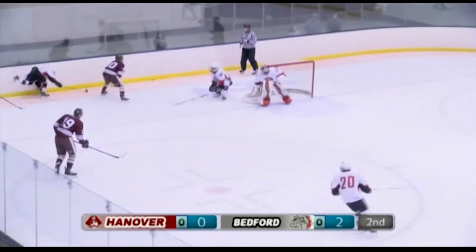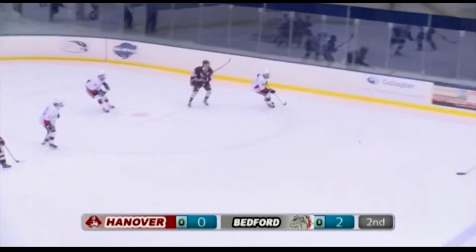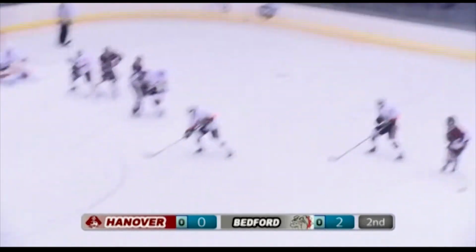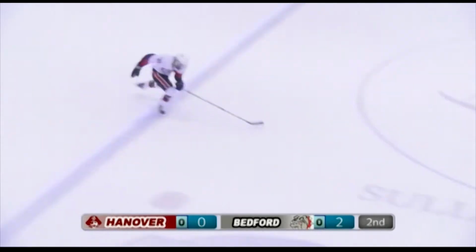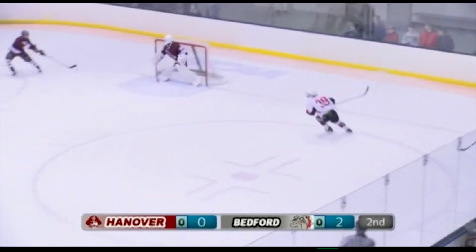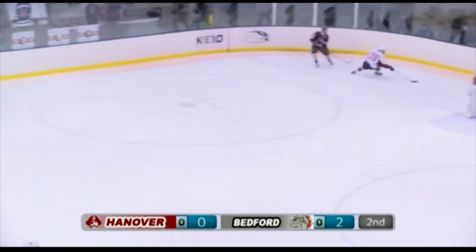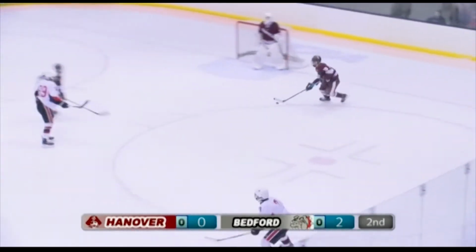Now Brian Greer tries to control the puck. He loses it. It goes to Williams for Hanover. Back up to the point to Obertang. Sends it down to Gardner. Oof. Gardner, it bounces off his stick. And Greer is able to just slip it out into the Hanover end. 54 seconds remaining in this Hanover power play. Bedford is still leading 2-0 with 6:08 to play in the second.